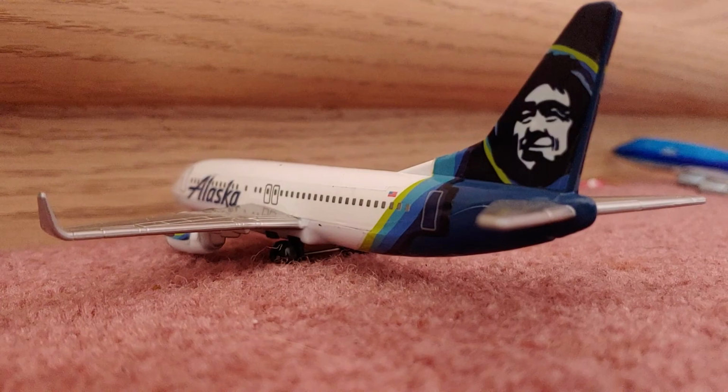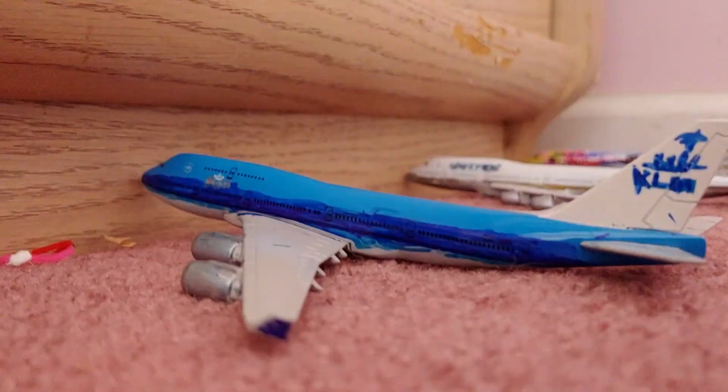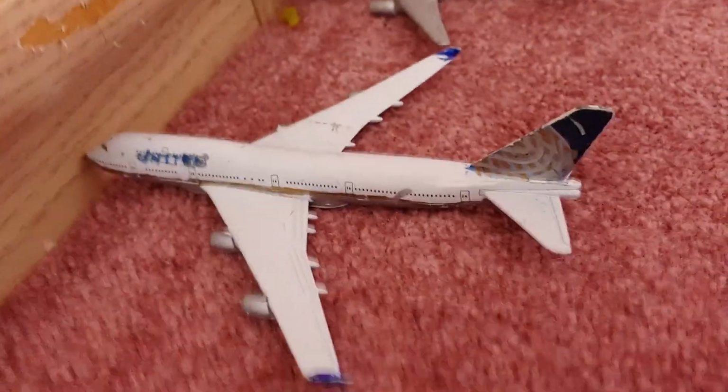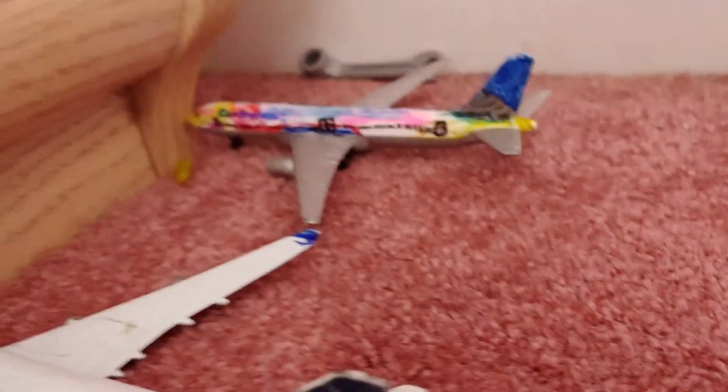Alaskan Airlines 737, KLM Boeing 747-400, which they retired their 747s in late March. You guys probably know that. They were going to retire them in 2021, but they did it ASAP, and they did it. United Airlines 747, and a special livery Continental 777 called the Max Jet.